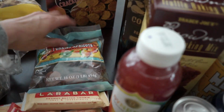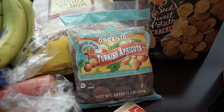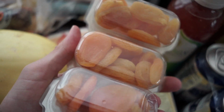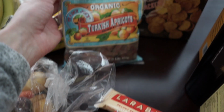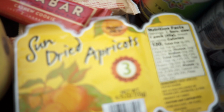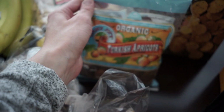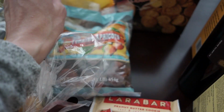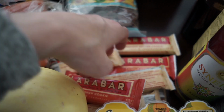He actually loves apricots, but these are organic and they look kind of scary. Not gonna lie, I almost didn't buy them because they're super dark versus these. But I'm hoping he won't notice. He loves the taste of them, but I still bought these for him for on the go. And then I'm hoping maybe I can get him to eat these as well. So he loves apricots, so we tend to stick with apricots and Lara bars for snacks.